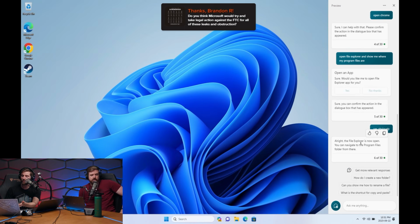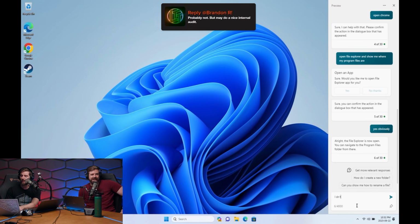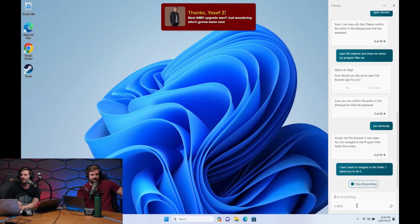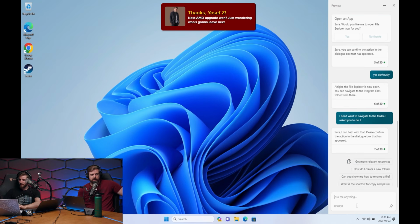All right, the File Explorer is now open. You can navigate to the program files. It's hallucinating already. I don't want to navigate to that folder. Okay, well... I asked you to do it. In its defense, you're using it in a way that it's not... It should work the way that you're doing it, but it's clearly not intended to be used that way. I think you should start a new chat, let it dump so that it's not going to hallucinate as much.